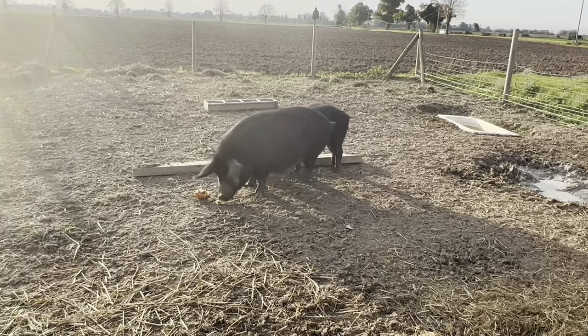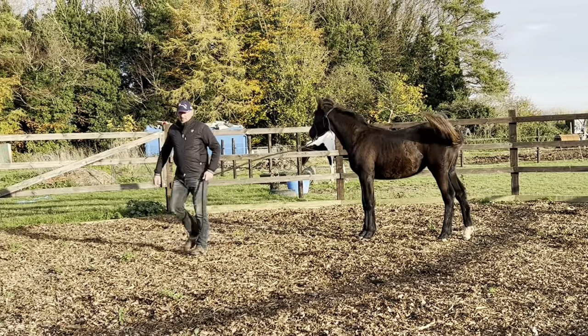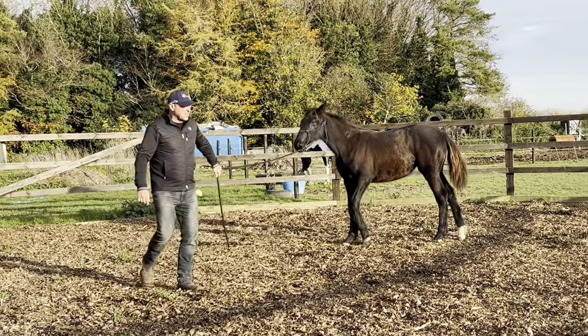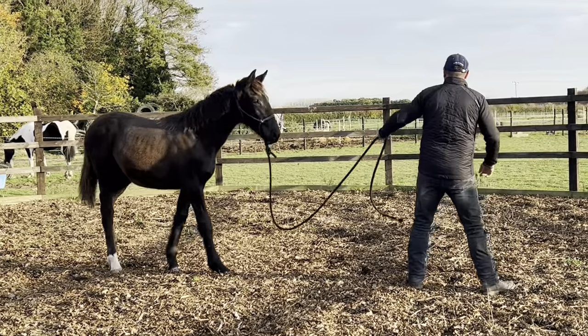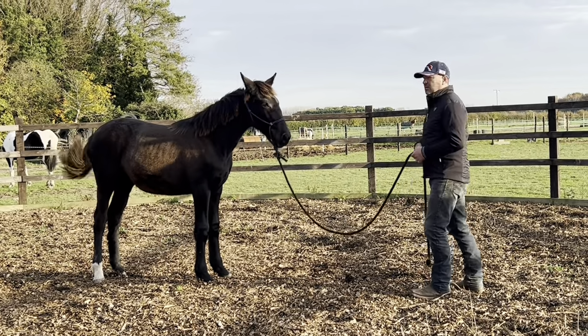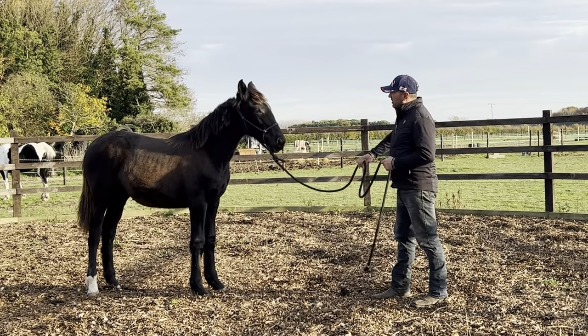Right, now this is when I might have to firm up slightly. I need her to start thinking. When I stop, drop my foot back, she stops. That's good. That was good. Keep the attention on me. Thank you.